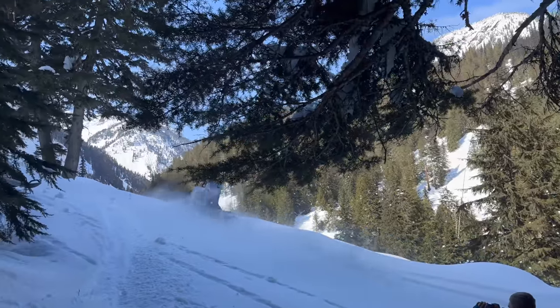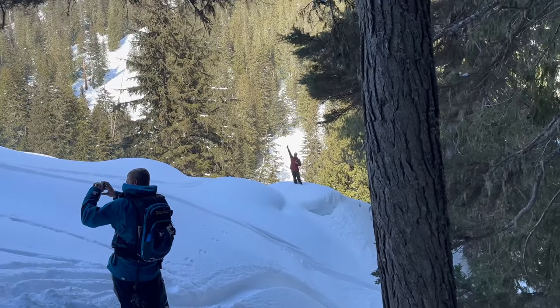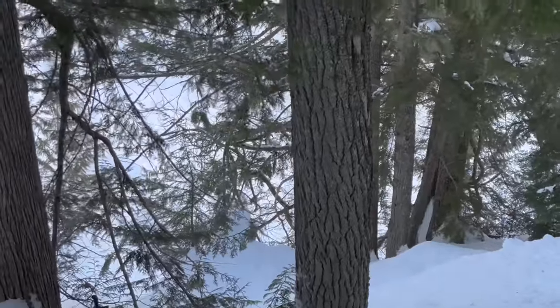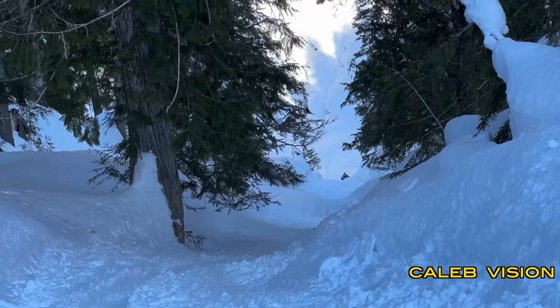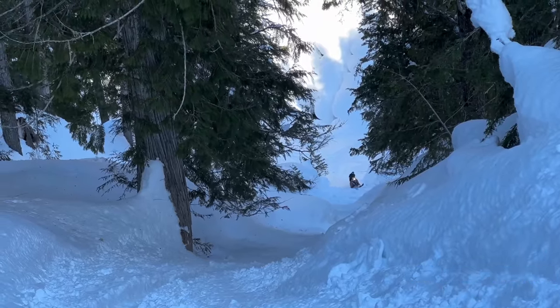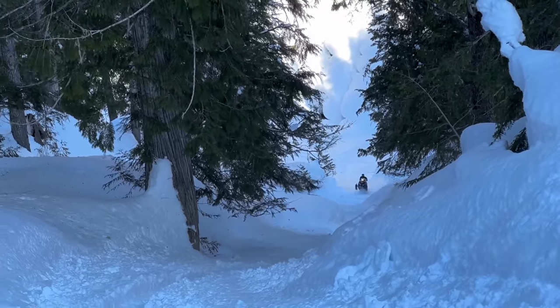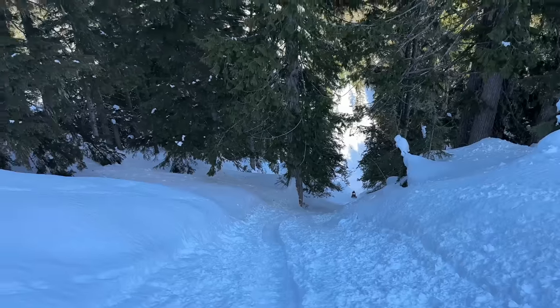165 turbo is up. We got Grayson down there. You guys can't see him, but he's going for the super chute over here. Grayson on the 155 boost. Better get out of the way.